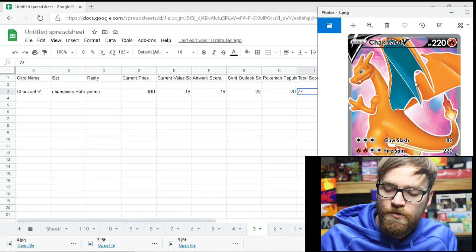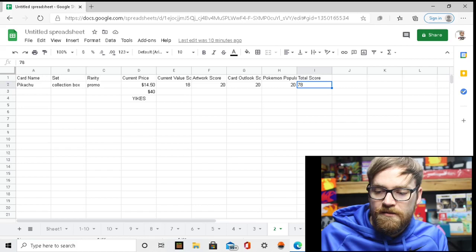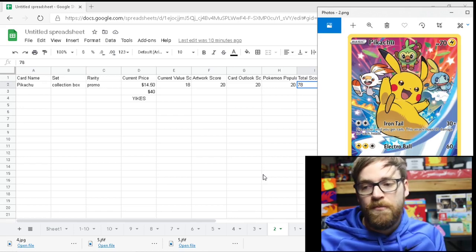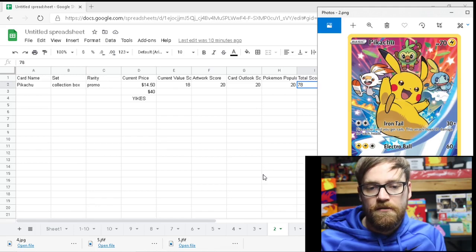Coming in at number 2 on our list is the Pikachu Sword and Shield promo. It's Sword and Shield promo number 20. And honestly, this was number 1 on my list until 2 days ago. The reason why it dropped to number 2 on my list is because 2 days ago, you could buy a copy of this for around $15 on TCG Player. And today, you're going to be looking closer to $40 through maybe $50 is where it's getting up to right now for the asking price of this card. So the value obviously went way, way up on this card in just a couple of days.